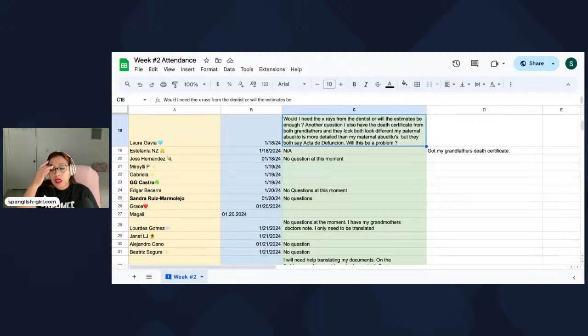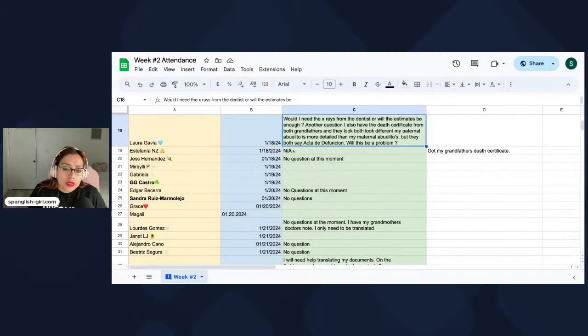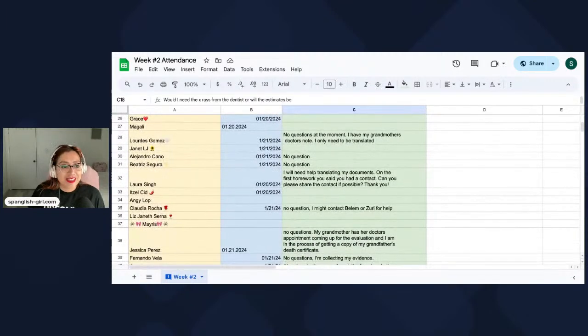There's no problem. Another question that I have received, not on this one yet, I don't think in this bootcamp, but it has come up in others, is: do I need the latest version of the document? Because they update birth certificates and actas de defunción. We do not need the latest one for Advance Parole. For other USCIS applications, yes, we do. We need the latest ones, but not for this. Okay. No questions. Yay. Pues andamos bien.